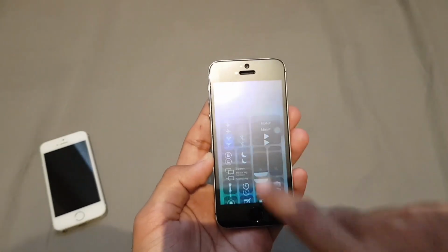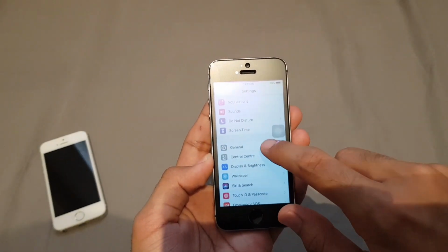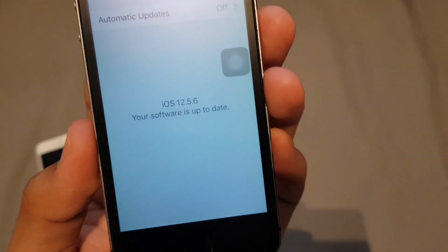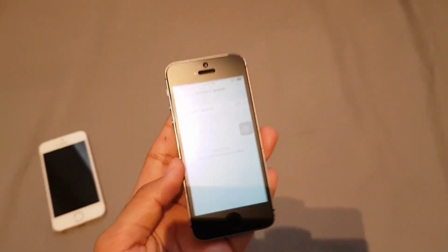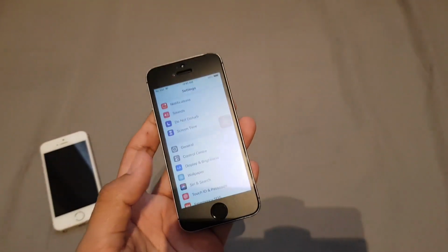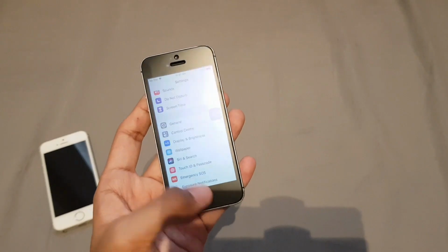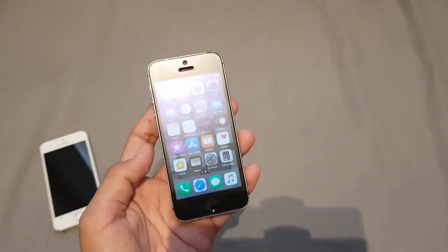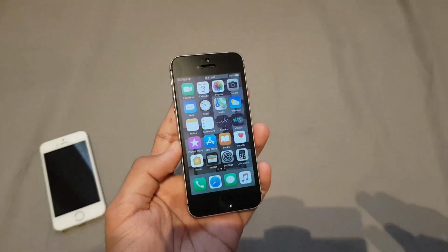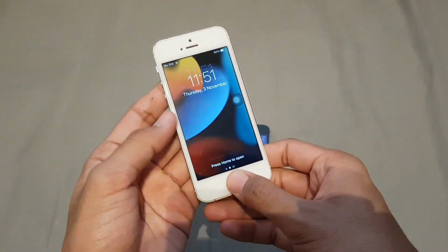It runs the last version, iOS 12. First things first, let's go to Settings, General, Software Update, and this is the latest version, iOS 12.5.6. It doesn't get iOS 13 or above. Same goes for the iPhone 6, the same version as this 5S. Not bad for the UI. Same goes for this one, same version, everything is the same, but with a different wallpaper only.